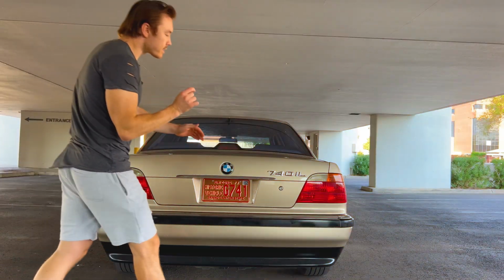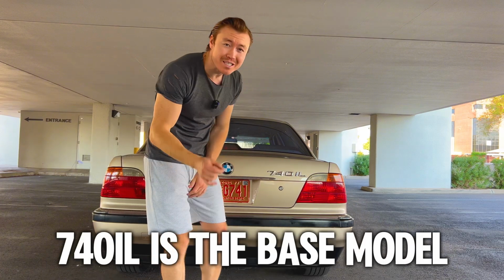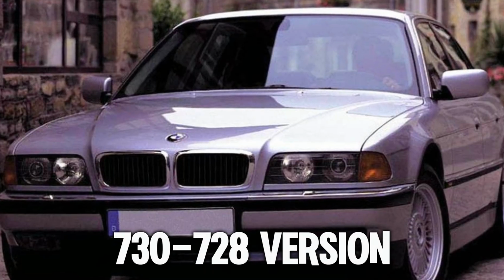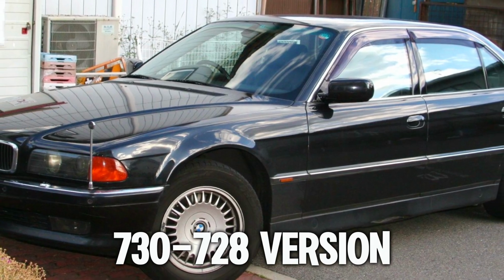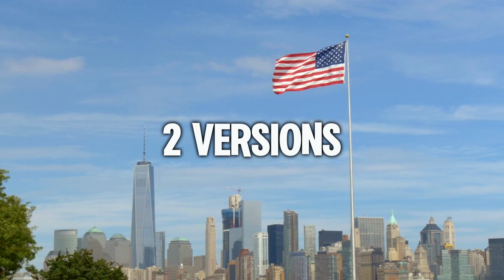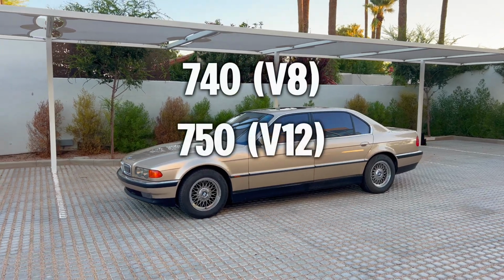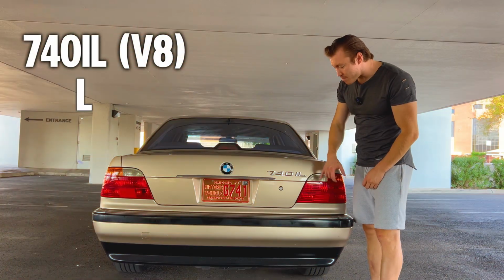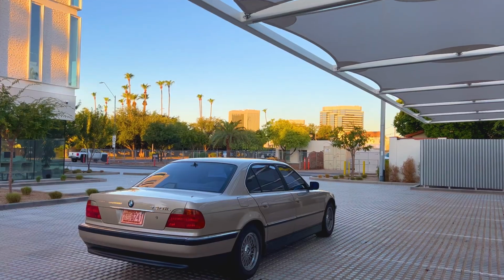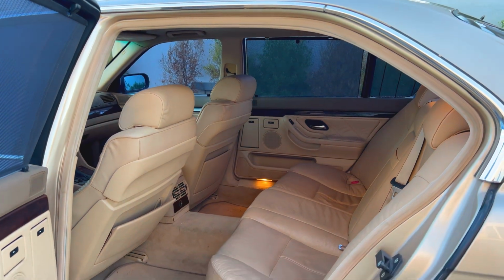Like I said, this is the 740iL version. Here in North America, 740 was the base model of 7 Series, which is crazy because in Europe, they got 730, 728, I believe. So they had diesel versions, they had gasoline versions, but in the US, we only received 2 versions, 740 with the V8 and 750 with the V12. But L meant obviously long. So this is a long wheelbase with a bigger rear door, and that just equates to bigger rear seats and rear space of this car.